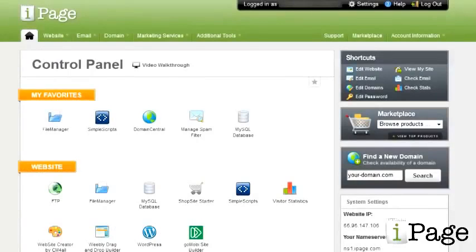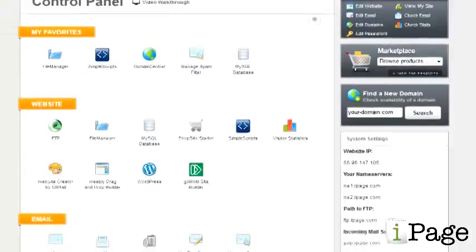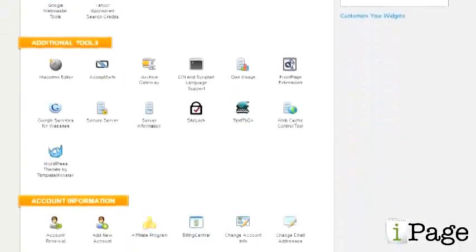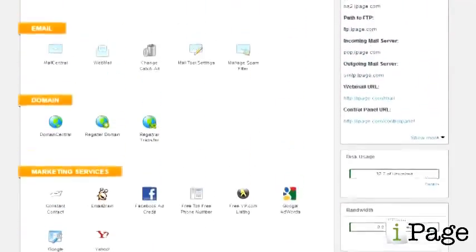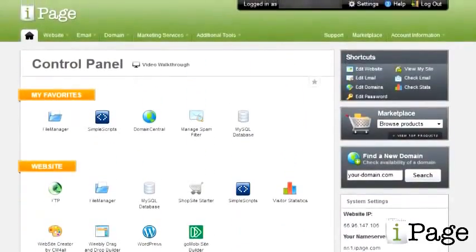I wanted to give you guys a quick look at iPage's control panel because they don't use cPanel, which is what most people are familiar with. So if you're like me and you're accustomed to using cPanel, it's going to take some getting used to. And their control panel is really easy to use. It's just different. So I thought it was worth mentioning.